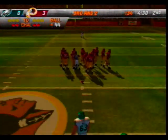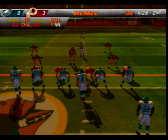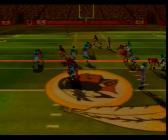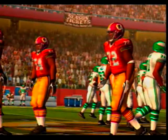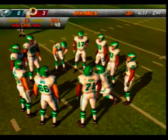Gain of 4. Looking to convert on third down, they have to get it to the 42. The Redskins with a 4-man front. Number 72 is there on the stop at the 49-yard line. Number 37 is denied the first down. Well, the defense stood their ground and didn't let him get loose.